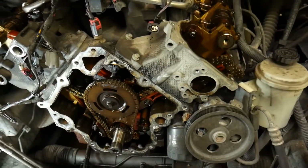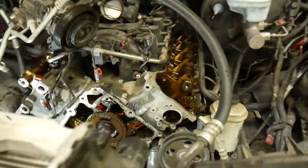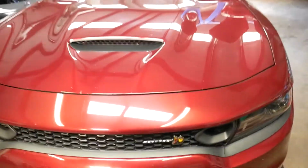And then we're in the process of getting these timing chains replaced over here on PD's truck. So getting everything disassembled. Man, these 4.7 V8s, any mechanic knows they're a little bit of a pain in the butt, but we're getting it taken care of. So let's get after it.